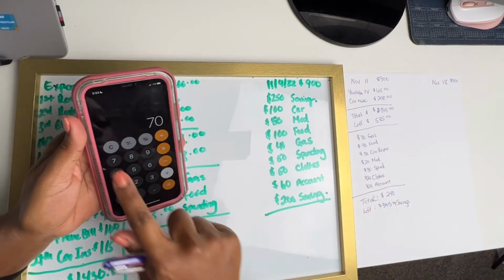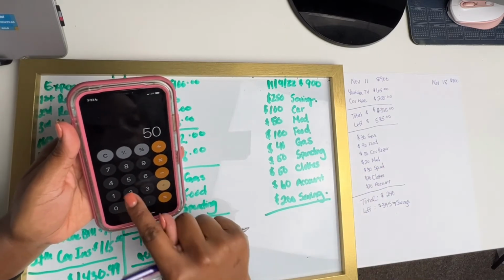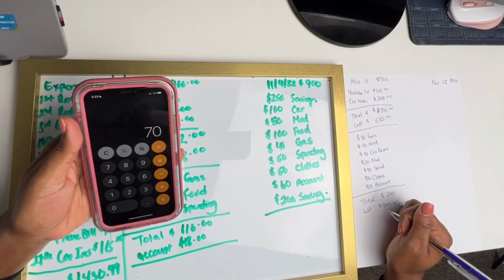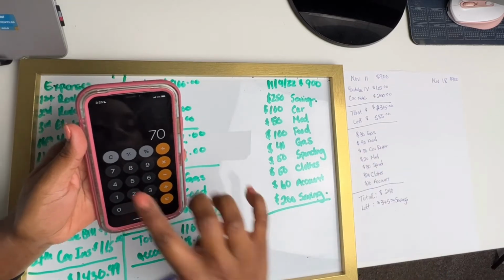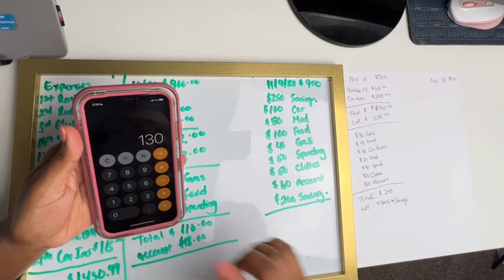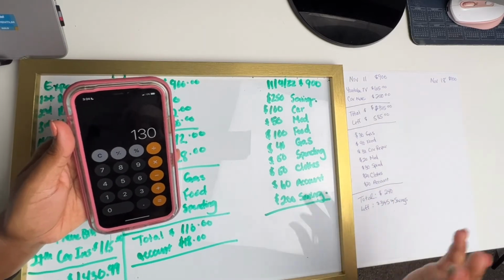For our medical savings, right? We had $50 here. We had $20 here. Another $70, right? So we have $70 for our medical savings. Spending money, and then car repair. Car repair, we have $30 from this week and $100 from this week. So we have a total of $130 in our car savings budget.